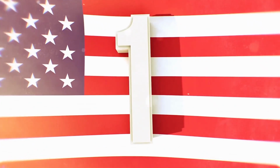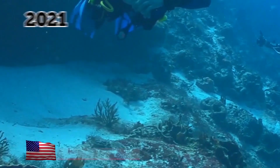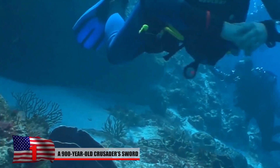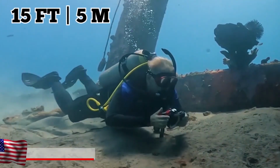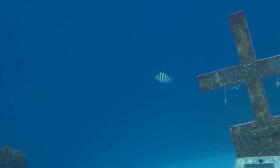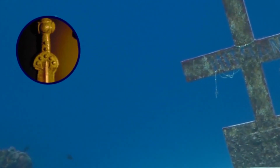1. A 900-year-old Crusader's sword. In October 2021, Shlomi Katzin was diving off the Carmel coast in Israel when he made a remarkable discovery just 15 feet below the surface. The area is known to have a lot of history, but Katzin was stunned when he pulled a sword from the bottom of the water.